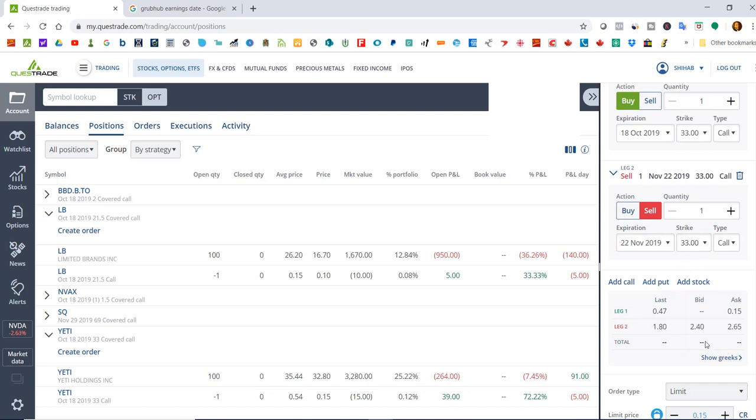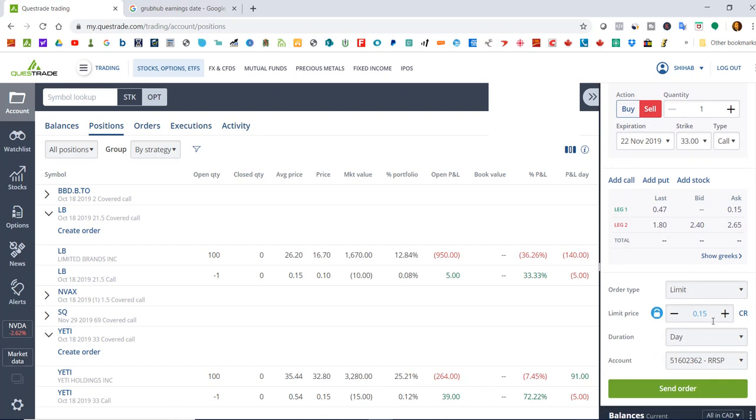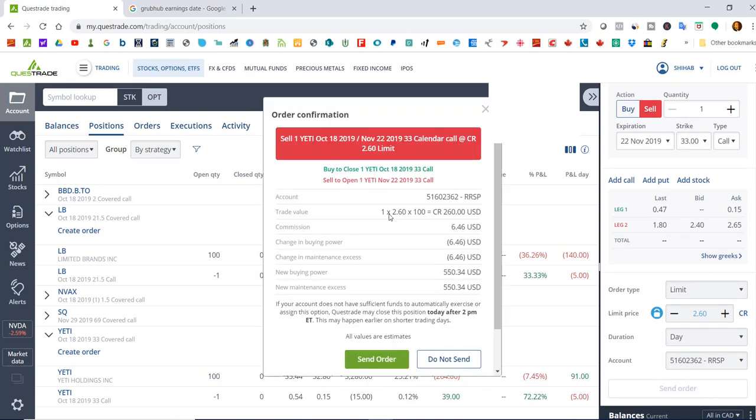And as you can see here, I can collect pretty good premiums here between 240 and 265. So you know what? Let's do 2.6. Send order. That's not bad actually. That's a good return. $260 on 3,300 invested. So I'm closing the call option, today's call option, and I'm selling a new call option on Yeti, same strike, but different expiration, November 22nd.